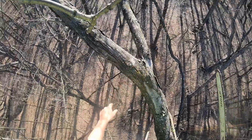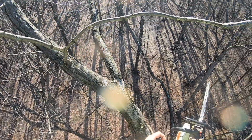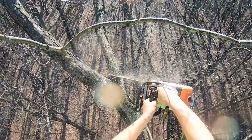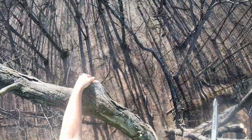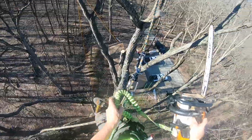Alrighty, we'll see if this first limb will break off a big dead limb that might hang up our bigger piece here. There must have been a little bit of sapwood that hung onto the bottom of the cut there, and it just tucked it right under us.